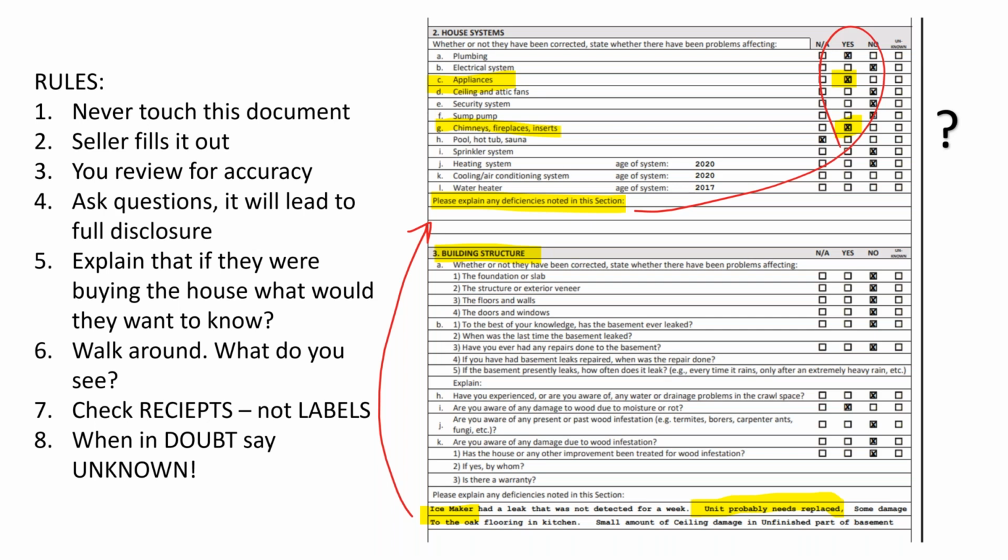When in doubt, you should be advising your client to check unknown. If they don't know for a fact, it's unknown, because yes or no is definitive. And once you've checked yes or no, it's going to be implied that you are definite on your answer.